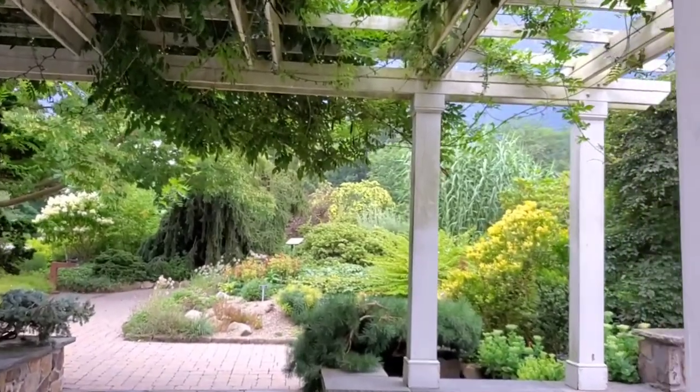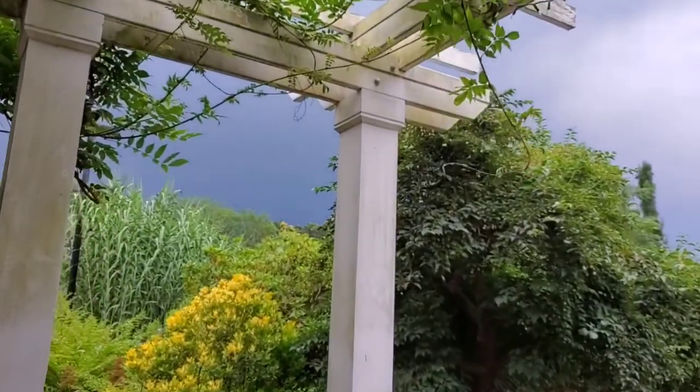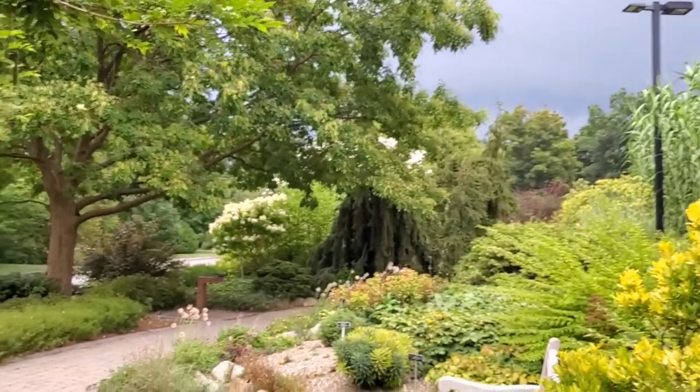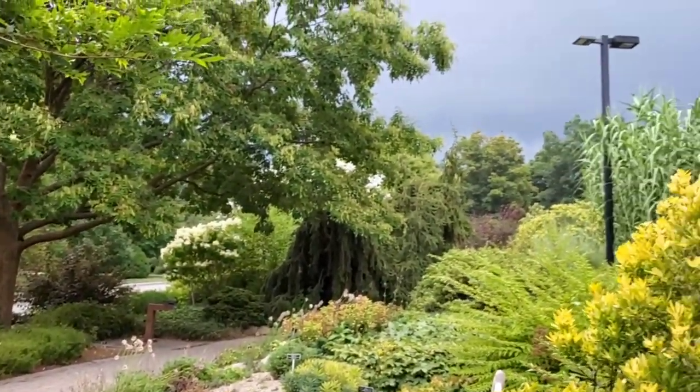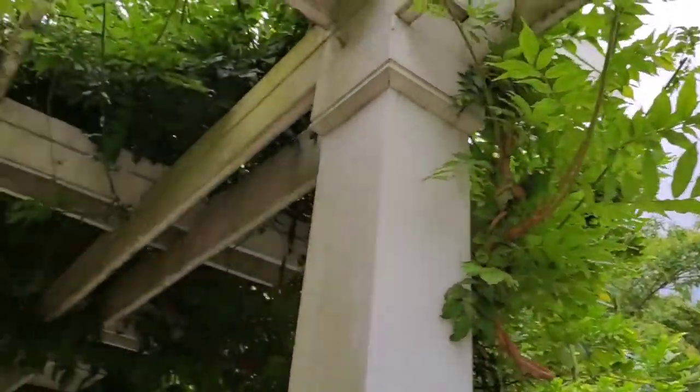Wow, definitely looks like a thunderstorm's brewing over there. See the clouds, hear the thunder. Oops, saw some lightning there. Looks like I'm gonna have to leave soon. I hate leaving this place.